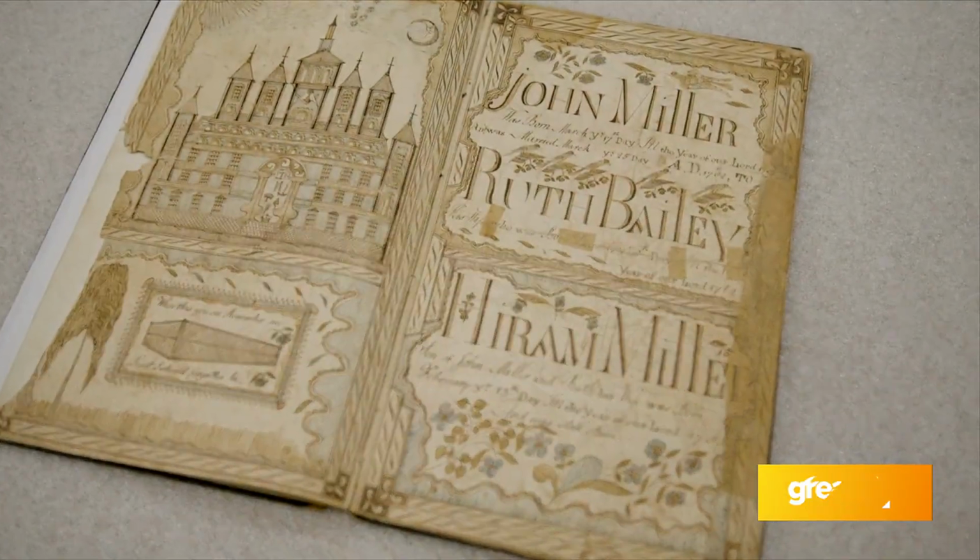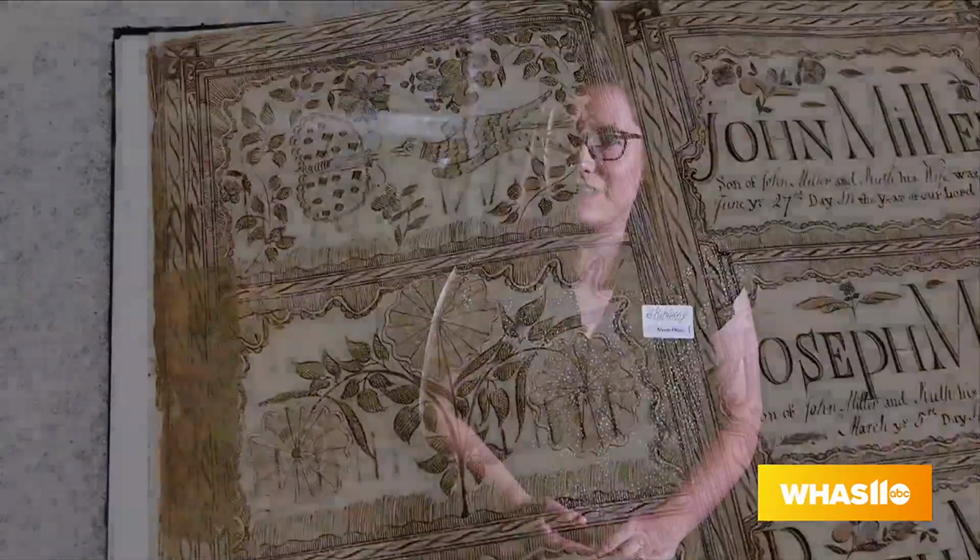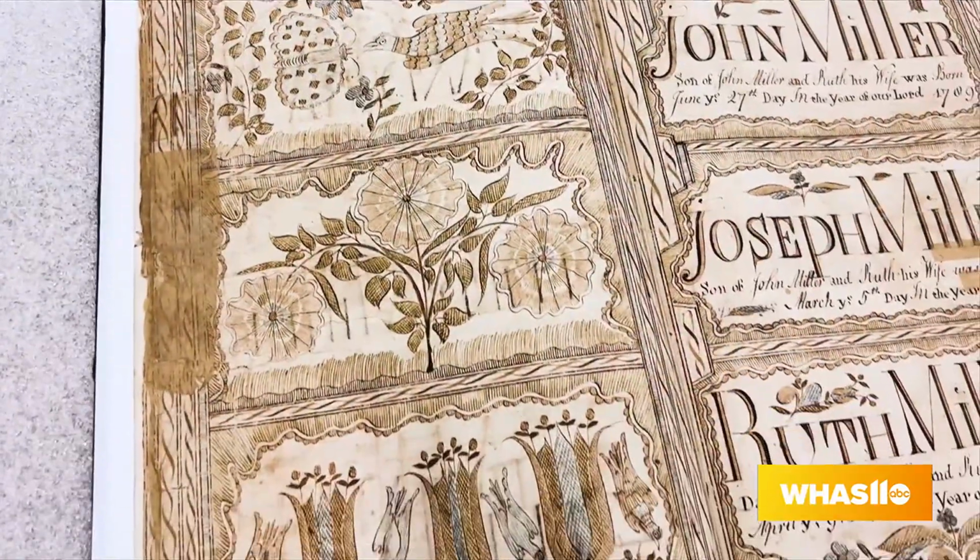It's a Kentucky artifact. And the fraktur tradition, it's a type of folk art that was popular with the Pennsylvania Dutch, but also a small community of German immigrants who lived in Virginia, which is where the Miller family moved from. And it's meant to illustrate these kind of documents with lots of birds and butterflies and pen work.